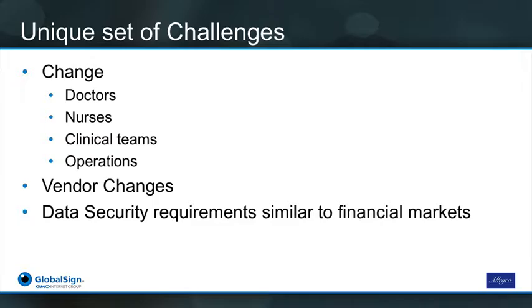And the data security requirements that they have are actually very similar to the financial markets. Unfortunately, they have a much smaller IT budget than a financial institution. So in many cases, you'll see that a hospital has all of this personally identifiable information that it is handling, and it has the same requirements to handle that as something like a financial market. But you never see an IT organization in a hospital that's as large as one in a bank.